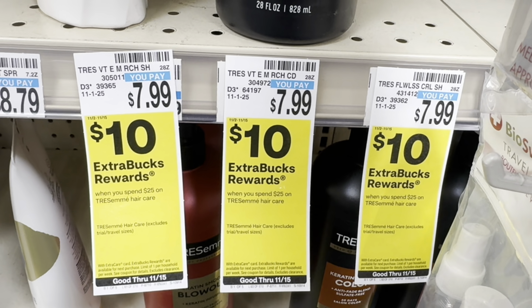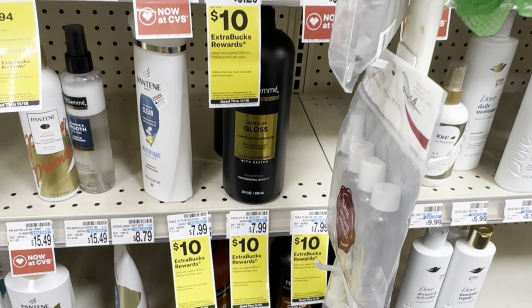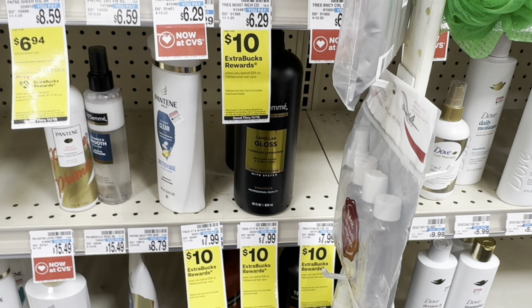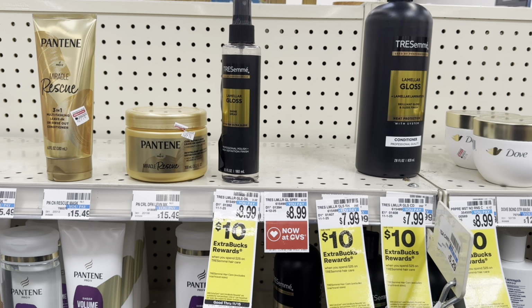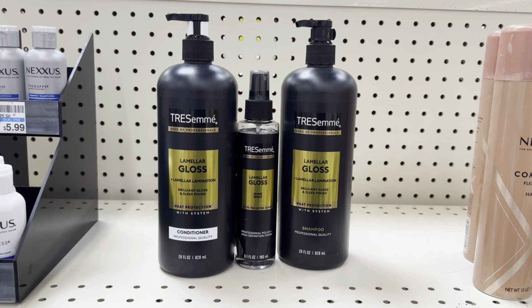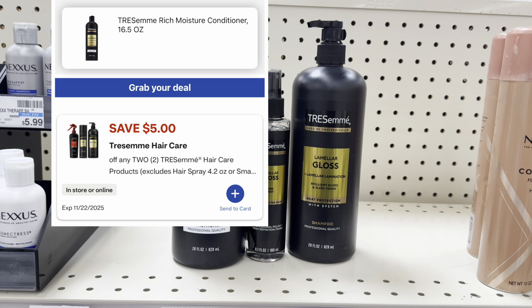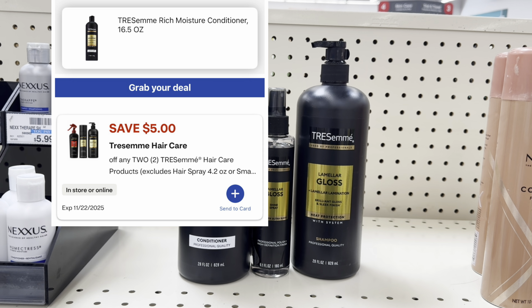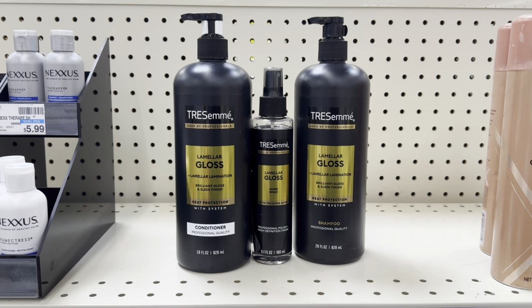Tresemme hair care are on the deal of spend $25 get $10 back. Pick up 2 Tresemme shampoo and conditioner priced at $7.99 each and 1 Tresemme shine spray priced at $8.99. These 3 will total $24.97. We have a $5 off 2 digital coupon that will drop it down to $19.97 and you get $10 back, making them $9.97 or $3.32 each.